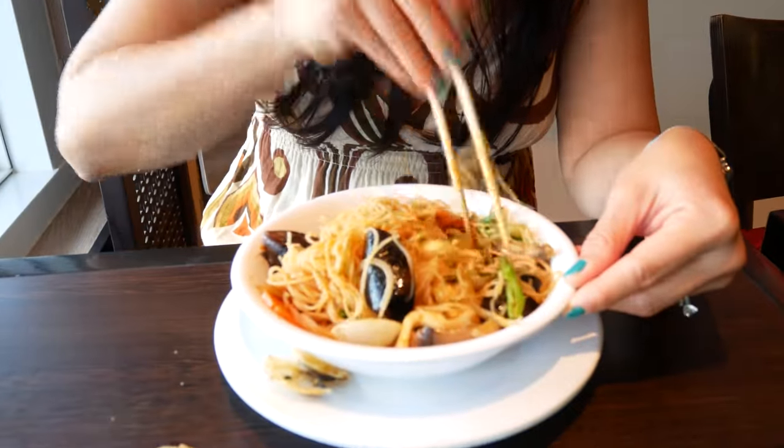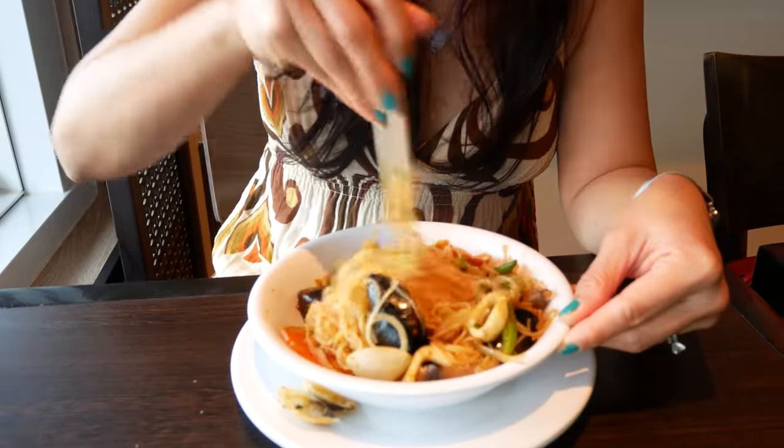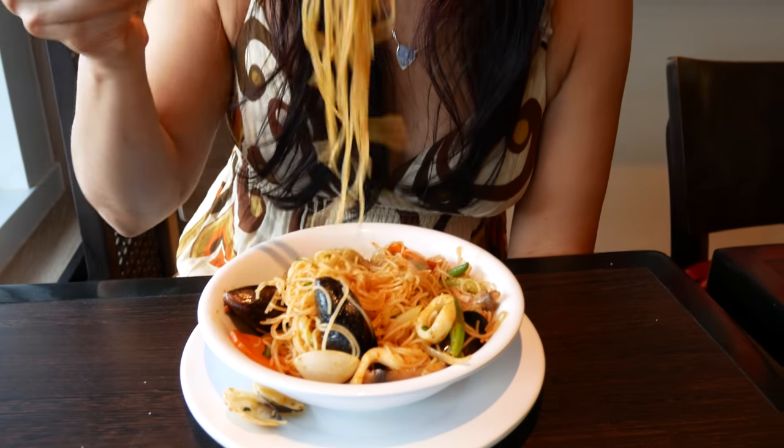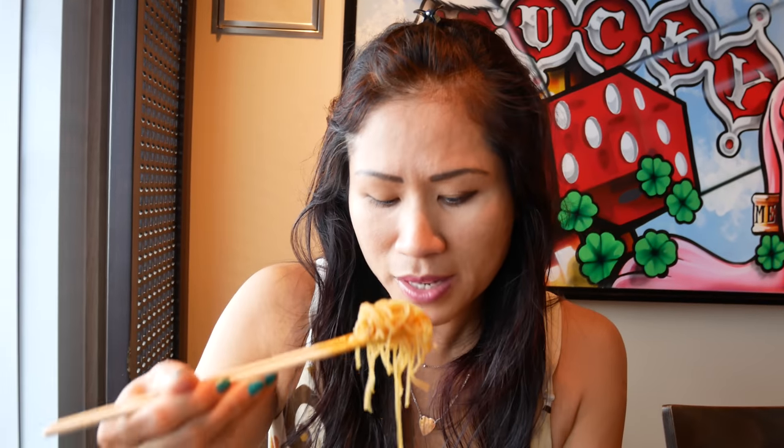Oh, it's spicy. It's really spicy. I like it. We could give you a little bit more sauce, but the flavor is pretty good. The calamari, the cook is really good. Spicy, very, very spicy. I like it, but just be aware of it, people.